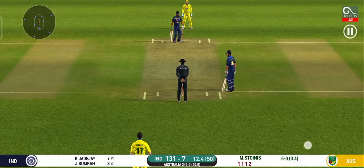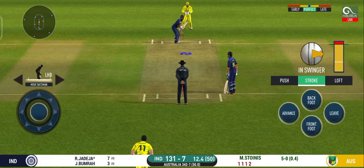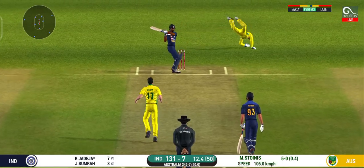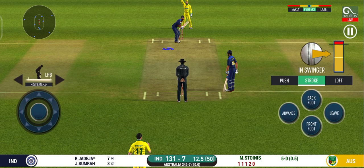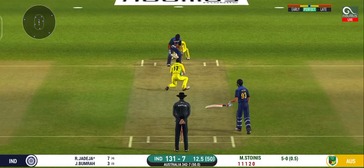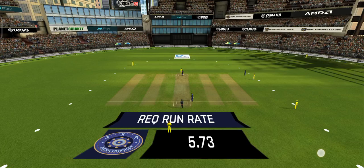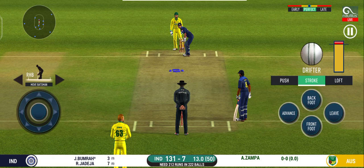That is excellent running between the wickets. Unable to break free. Missed that completely. He should look to get his eye in before trying something extravagant. Hit on the body. It's a nasty delivery. Change in bowling here. Spinner into the attack now. There is a fielder at deep extra cover.